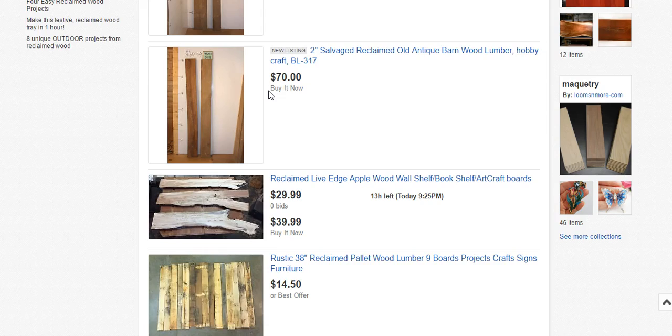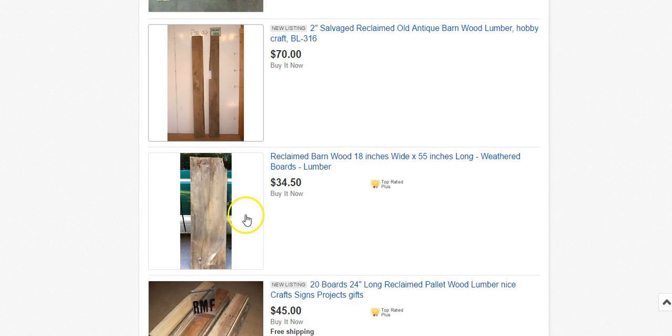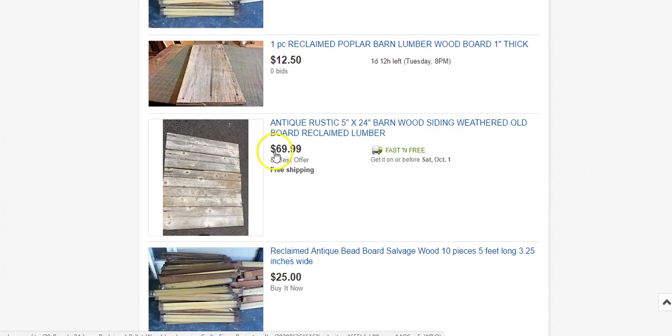But we'll just kind of scroll through here and see, reclaimed wood, reclaimed wood. I mean, a single board is selling for $34.50. So, I mean, you guys can see there's some money in here, right?